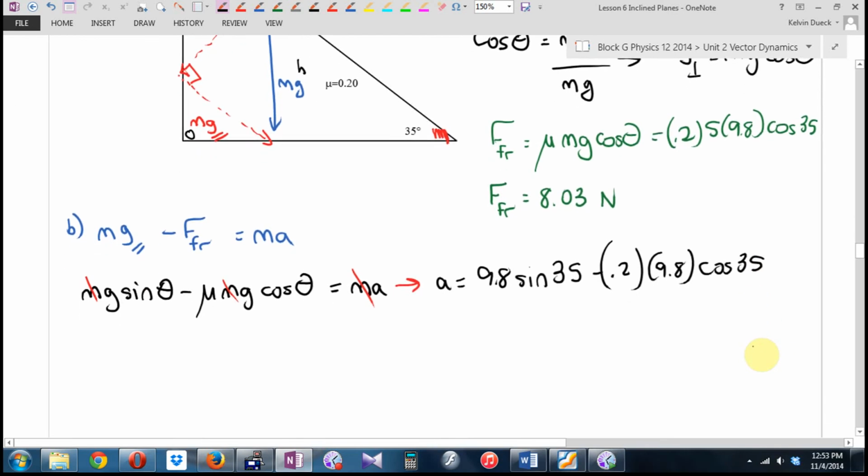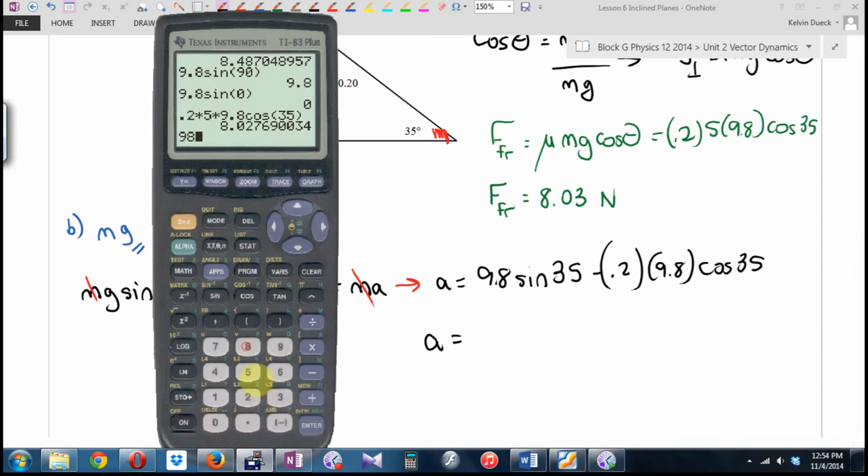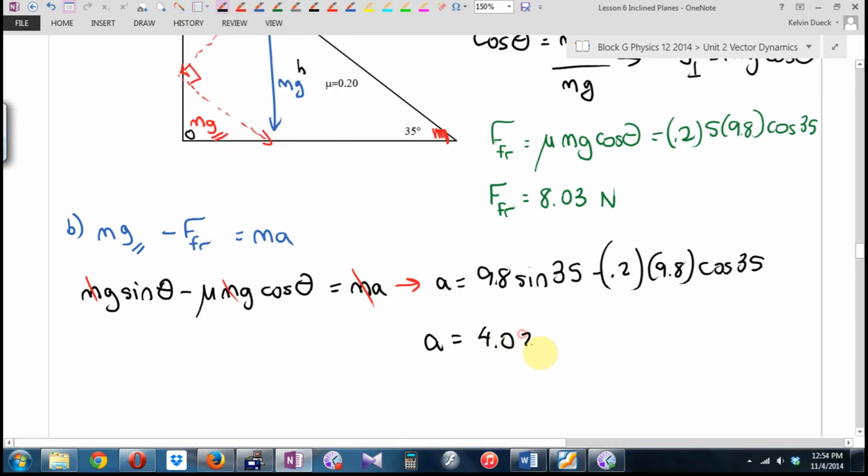If this was vertical, what's the fastest it could be accelerating at? 9.8. If you get an answer bigger than 9.8, you've done something wrong. Crunch the numbers, what do you get? I typed something totally wrong. Oh, I missed a decimal right at the beginning. Insert decimal. I didn't do that on purpose, but you saw I got 40. I said, no, I can't be going faster than free fall. I'm still wrong. Let's try this again. Oh, I missed a decimal in front of the 2. Two mistakes. You get 4.015, 4.02? Is that right, finally? Units.